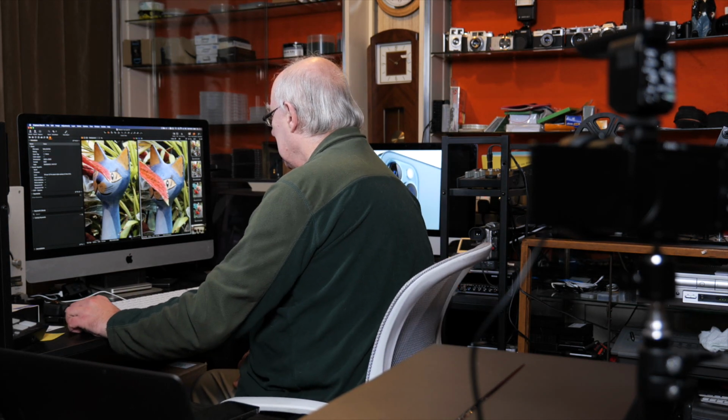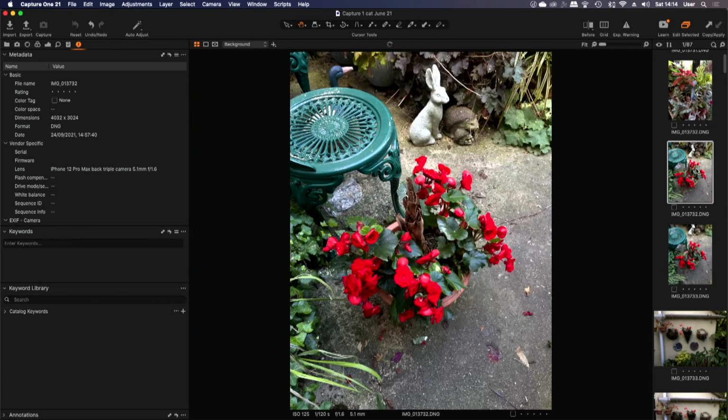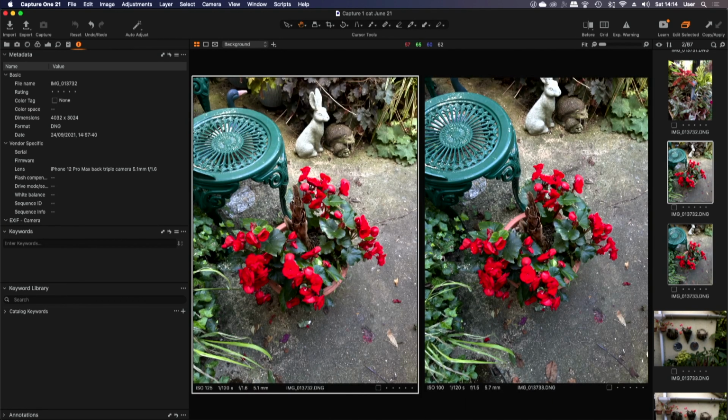Now let's take a look at another comparison. So let's go out of the zoom on that one. Let's have a look at reds. Reds is always good to show, and they're very lifelike. One thing that I do love about the iPhone 12 Pro Max and the iPhone 13 is its colours. They're very true to life. I found with the ZV-1 the colours were very mushy and the reds were more orange than what they were red. I'm finding with the iPhone cameras they're really good, they're really true to life.